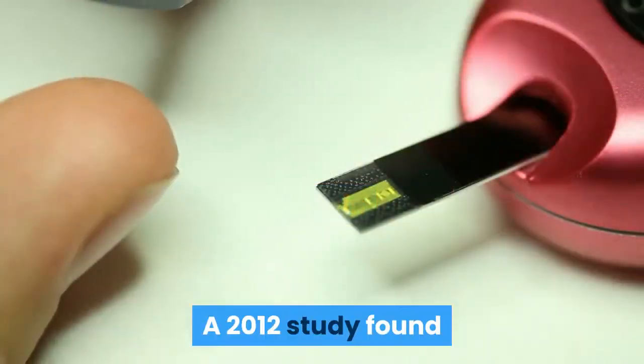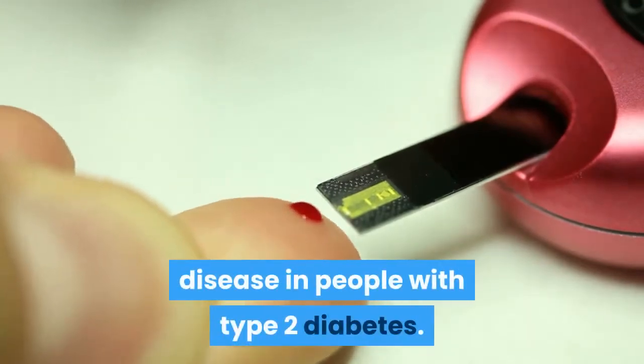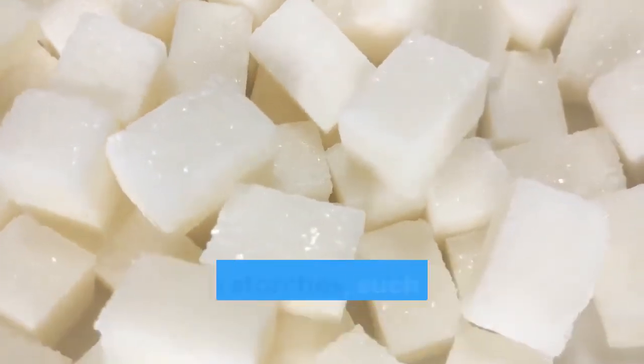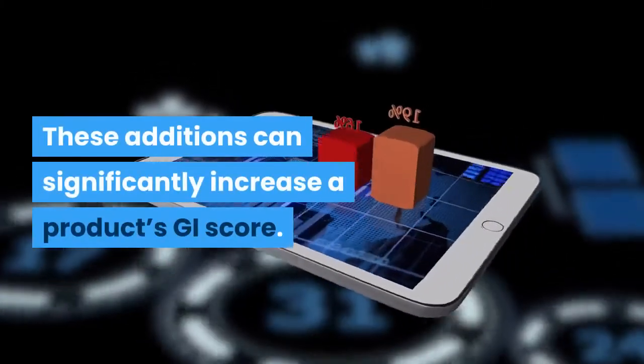A 2012 study found that incorporating legumes into the diet improved glycemic control and lowered the risk of coronary heart disease in people with type 2 diabetes. Avoid legume products that contain added sugars and simple starches, such as those in syrups, sauces, or marinades. These additions can significantly increase a product's GI score.